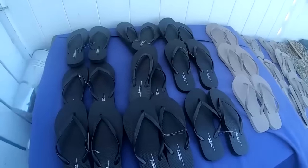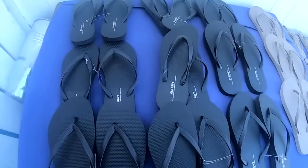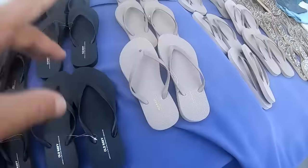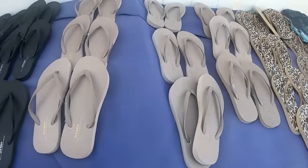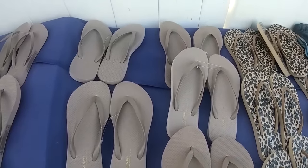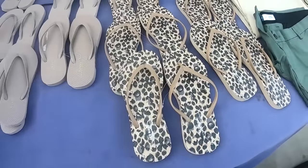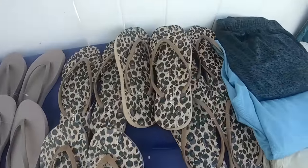Let me share with you guys all these sandals that I was able to find in this amazing day. Look at all these guys. We got so many different sizes. We got another one right here. Different color. And as you can see, everything is in great condition. We got more right here. These ones are really nice.